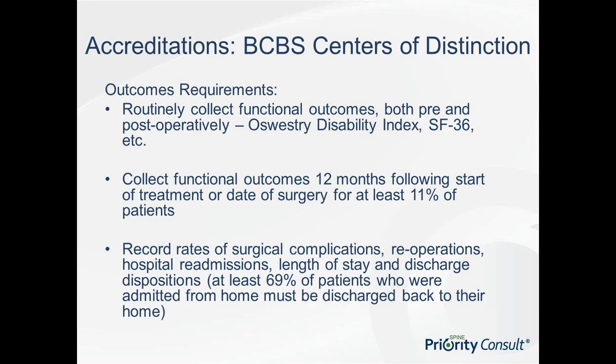Often, spine accreditations will require outcomes collection, and some of our clients have achieved Blue Cross Blue Shield Center of Distinction, and they've used the data that they've recorded in Priority Consult to achieve this accreditation. I've highlighted here a few requirements that have been used for accreditation.